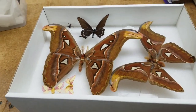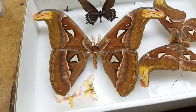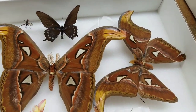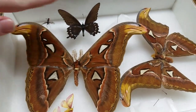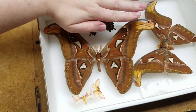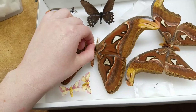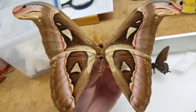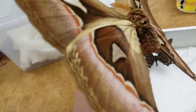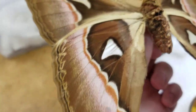Okay guys, so now that the heater has turned off and I don't have to do a voiceover anymore, here are my Atlas moths. These things are gorgeous. This one here has a 10-inch wingspan, so you can see when I hold my hand up to it, it's longer than my hand. It's a very beautiful moth. To see something like this alive would just be amazing. Look at the color pigments. It's just so cool.